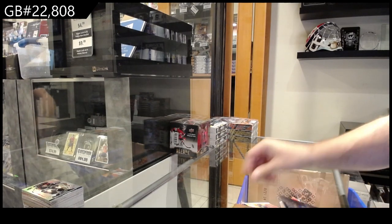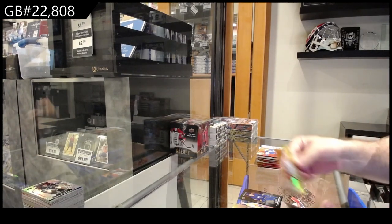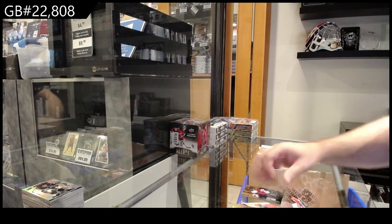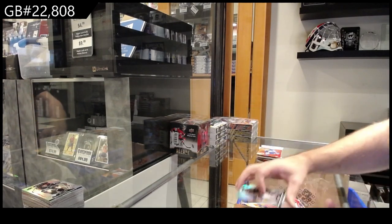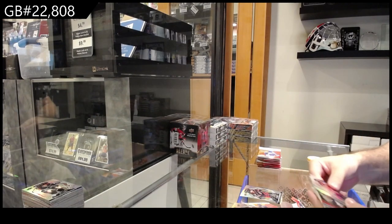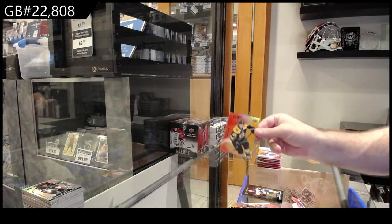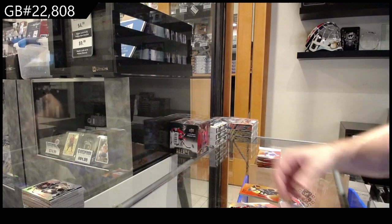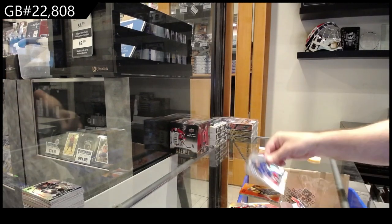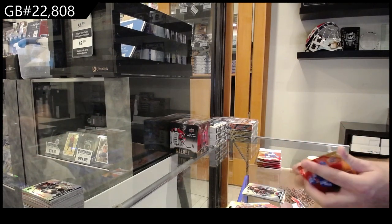We got a Black Rainbow of Owen Power, rookie for Buffalo. Color Flow for Carolina of Aho. Blockers for Montreal of Allen. And a rookie for the Blue Jackets of Carson Meyer. We got a black rainbow rookie for Buffalo of Byram. Color flow of McLaughlin for Boston. We've got a photo variant for the Rangers of Panarin. And a rookie for the Coyotes of Kolyachonok.